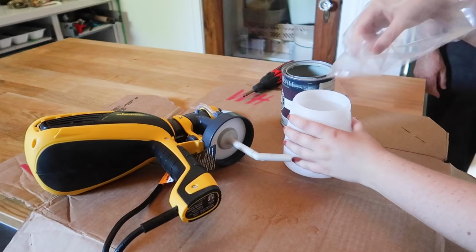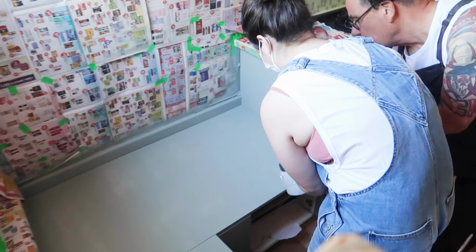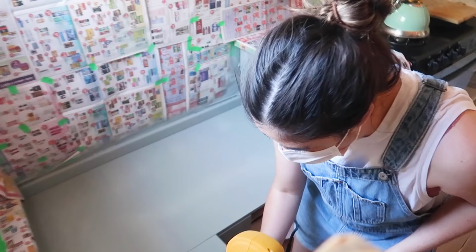Now it's time to spray this bench. I bought this sprayer for under $100. I'm gonna link it down below along with all of the products that are in this kitchen, but I really love it. I was really nervous about using a sprayer for the first time. This is perfect for small jobs. I'm sure it could do a whole room, like walls of a room, but for this small job, we needed something that was compact and easy to use, and this is it.